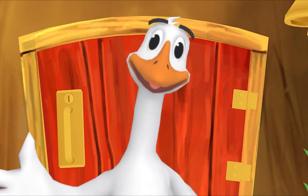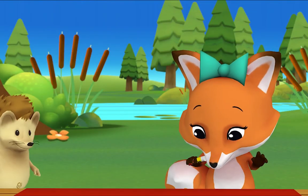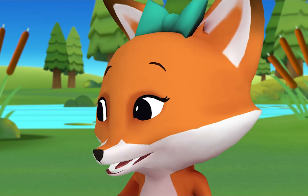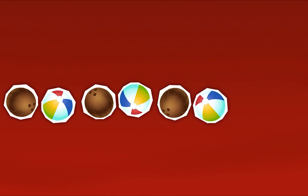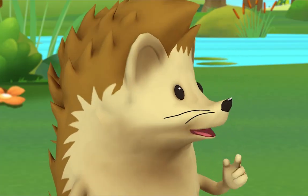Here's something we already did. Let's do it again. Hi, Fox. What are you doing? I'm making patterns. Look, I'm making a design with coconuts and beach balls. Coconut, beach ball. Coconut, beach ball. Coconut, beach ball. Coconut. What comes next? I'm not sure.